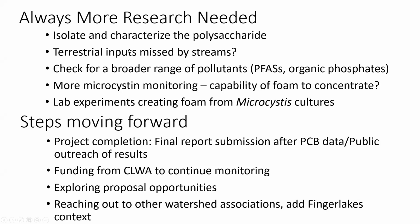Have we missed anything? Is there, say, a terrestrial input that we have missed in the streams? Have we missed some sort of a pollutant input? And I bring this up because this is a really critical point that I'd like to make. What we've done is we have characterized what's in the foam, and the foam looks like it is mostly carbohydrates from Microcystis algae. But that falls short of showing a direct link. There is a small chance that we're seeing all these carbohydrates from the Microcystis algae, and it's priming the water to be foamed in a way, but it's not foaming yet. And then comes into the system some small amount of pollutant or something else that is present in smaller amounts, but it changes the chemistry fundamentally so that foaming can occur.